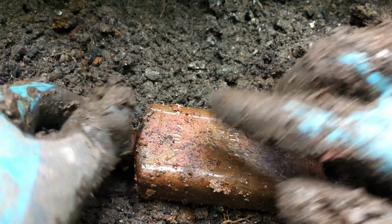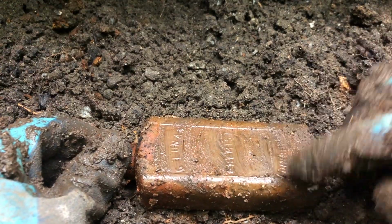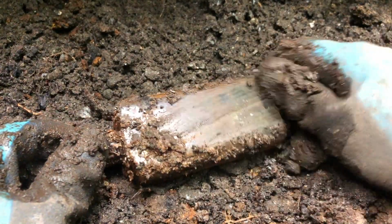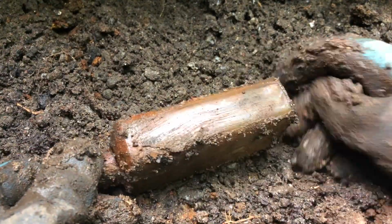Got another one of these bottles here. Lunan Chemist. Should say Edinburgh. Yep, it's another one. Nice one. Another local bottle. Tulip. Beautiful. Got a pair now.